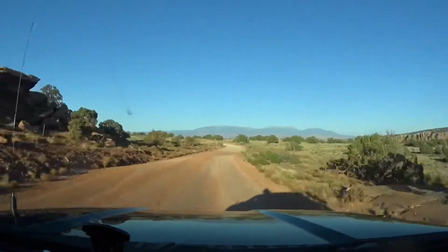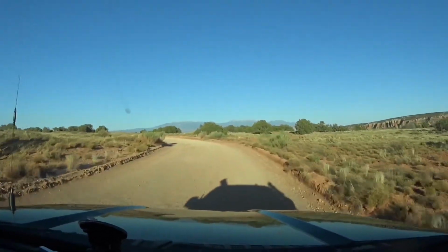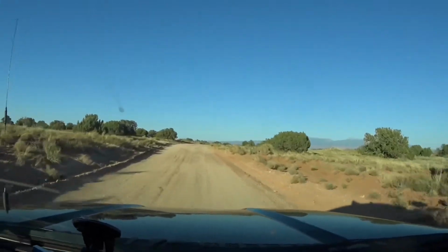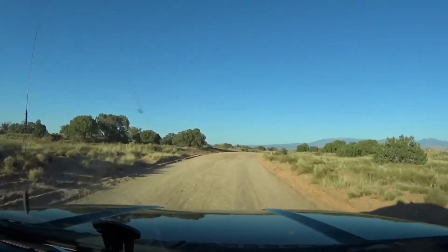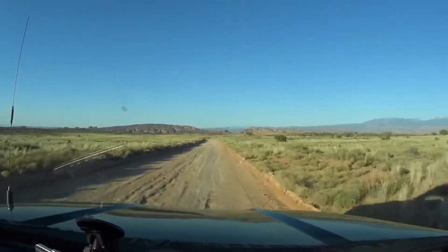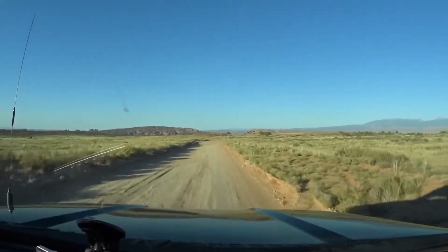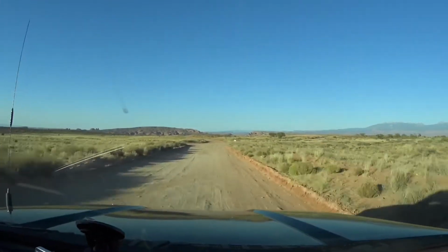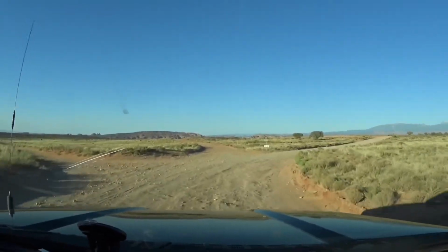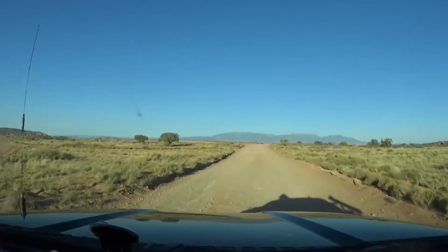Look at all those rocks coming down, eh? Yeah. That said no camping there. Yeah, so. Let's see what this sign says here. Gemini Bridges, I don't know.